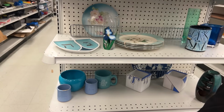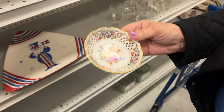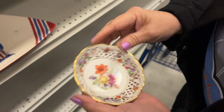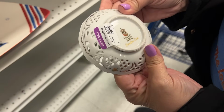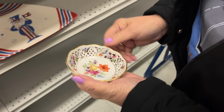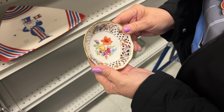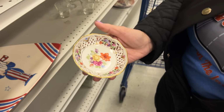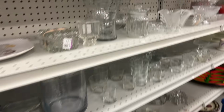So let's start down one of these aisles. I love this little plate. It's got the lattice work on the sides. It's in beautiful condition. It is Dresden, from Germany. I think that's a beautiful little dish, actually. Just beautiful colors, beautifully painted, and excellent condition. I'm absolutely getting that. Let's see what else we have in the glasswares here.